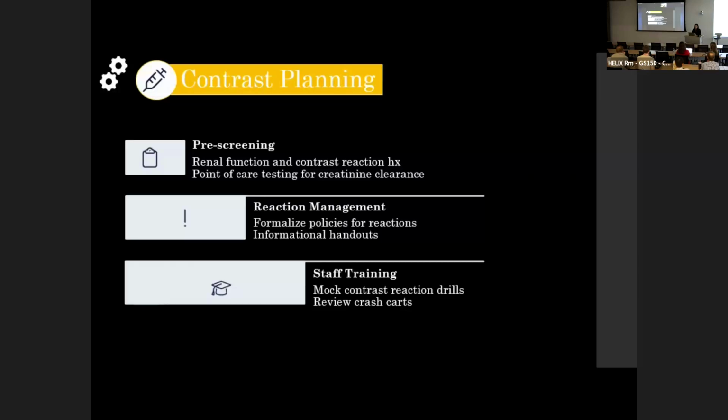It does require some preparatory work. So there's a few things that have to change in terms of your workflow, right? Patients have to be screened for their renal function, ideally in advance, and you can incorporate this into your EMR or have nurses do that. Also, they need to be screened for contrast reaction history.